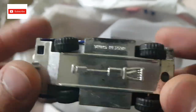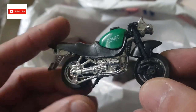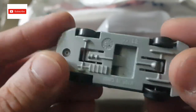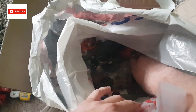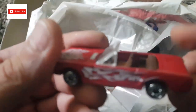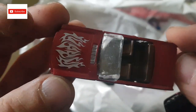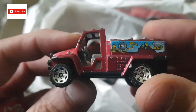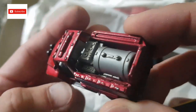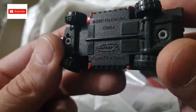Another plastic one. China. And another motorbike. I think it's similar to the other one we've seen. Another Porsche, this is plastic, definitely, yeah. This one is a Mustang, plastic. Windscreen cracked there. And we have a tanker, or I don't know, Matchbox. Foam fire truck.